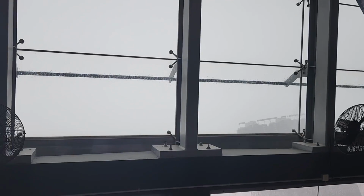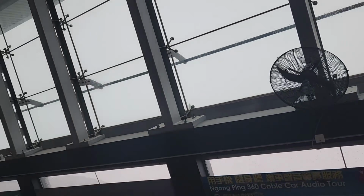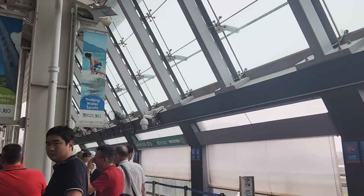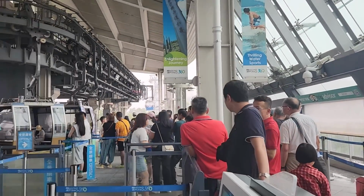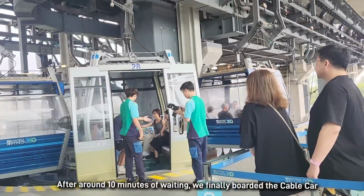Biglang sumama ang panahon, guys. Kaya pansamantala, hinihinto nila ang operation ng cable car kasi kumukulog. Yun oh, naka-standby lahat ang mga tao. Let's go guys!